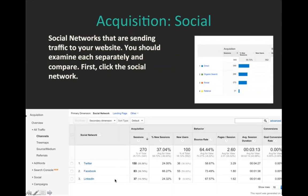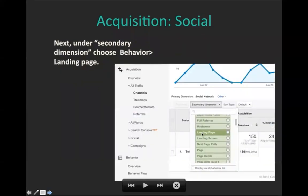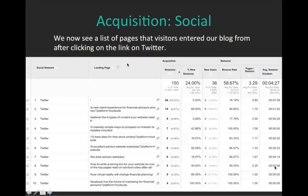If we first select whichever network it is, then under the secondary dimension, you can click landing page. This is going to show us, for instance from Twitter, which pages of our blog people came to. So we can see that this blog post that we did all about e-money was one of the top ones. Then a webinar we were giving on the 4 types of content your website needs, Prospecting on LinkedIn, the 10 best sites for free stock photos. So you can see from each of these different social networks where that traffic is coming to.